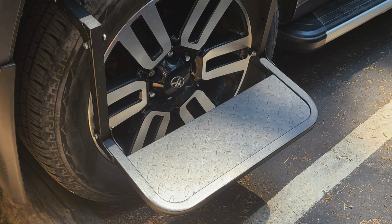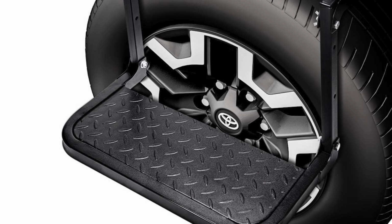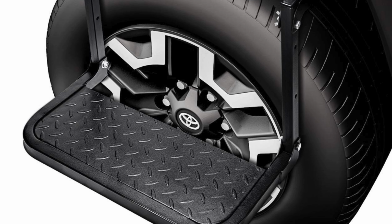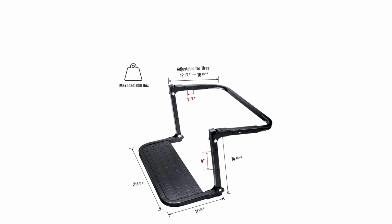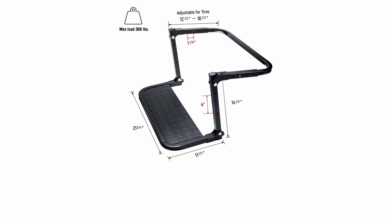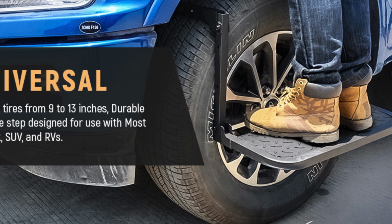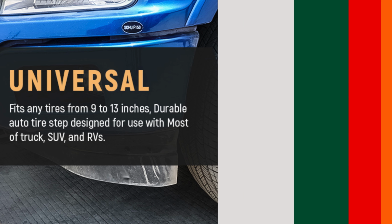The adjustable design allows you to customize the step to 3 different height positions and 4 width positions, making it versatile enough for various tasks. Plus, its foldable functionality means you can store it easily and take it wherever you go. Whether you're working on engines, lifting kayaks, or cleaning those tricky spots, the AA Products tire steps are a must-have for anyone who values convenience and safety in their outdoor adventures.